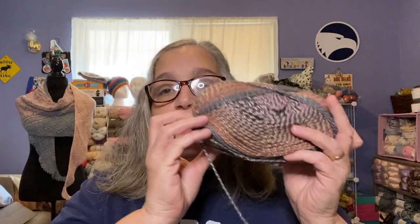And now I'm doing, did I bring it in here? I don't think I have it in here. I may have left it in the other room. Oh no, it's right in front of my face. So the next colorway I'm doing is called Blush Jade. What a dingaling. And here it is.